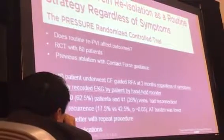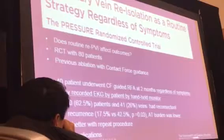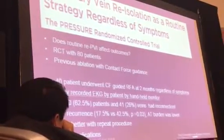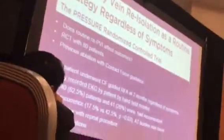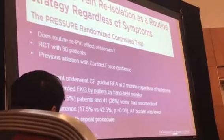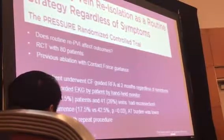So again, this is the search for the holy grail, right? The PRESSURE trial, durable pulmonary vein isolation. It seems to be so simple, but it still is very difficult to do. And that's exactly what they proved with this. Even in the era of contact force catheters, it's amazing to see that in 62.5 patients, 26% of the veins actually were still not isolated. I still don't get that, right?